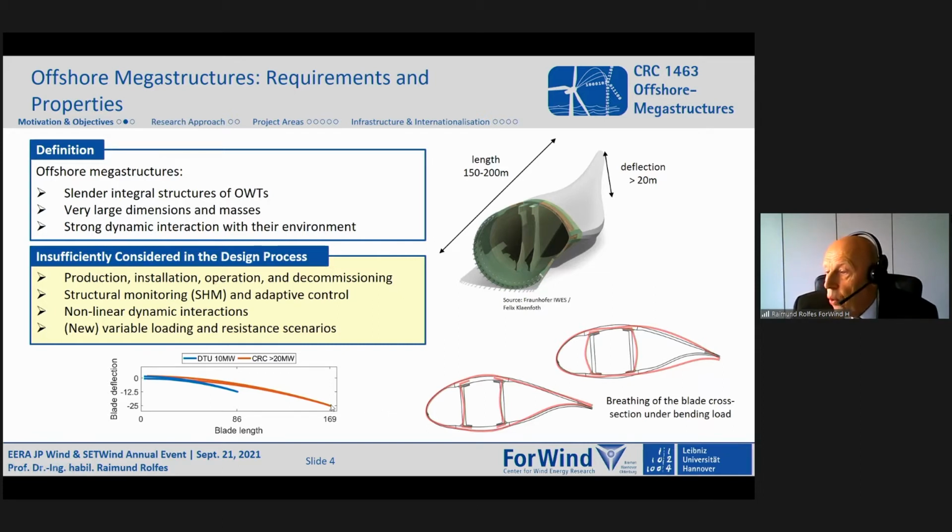with a length of almost 170 meters. So you will have a very strong nonlinear behavior. You will have a breathing of the blade cross-section. You will also have dynamic stall due to the vibrations. And all of this leads to nonlinear dynamic interactions.